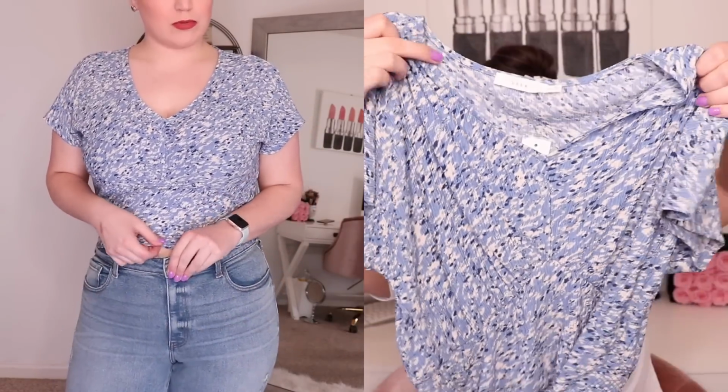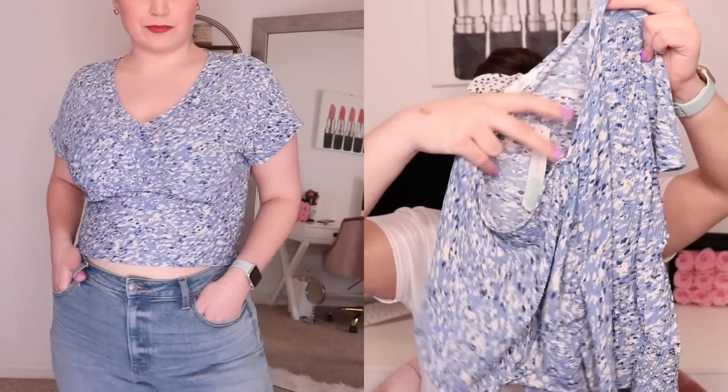The sleeves on here are short, and we do have the V-neck design in the front. The fit on this one is a little bit more cropped, however it is not too short. I do believe on me personally it fit right around my belly button, so if I am wearing high-waisted jeans with this top, I'm not really showing any stomach.